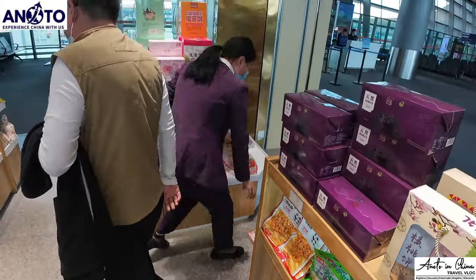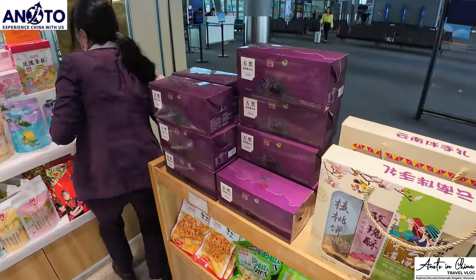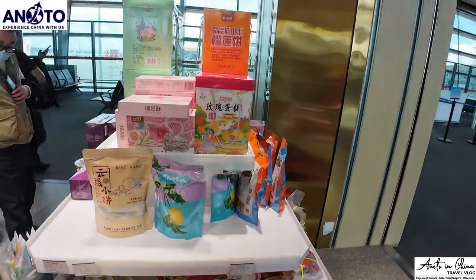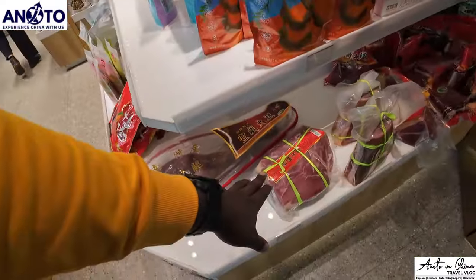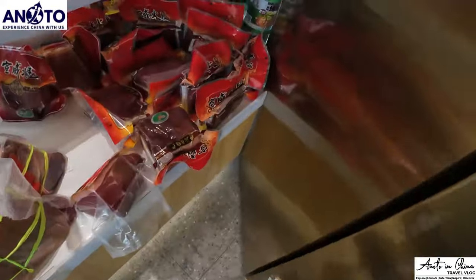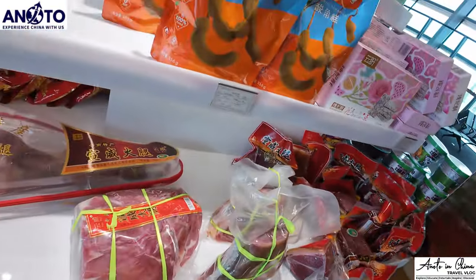Things falling apart over here. I want to show you something. We also have beef in this. I don't know, maybe if you've just landed and you're heading straight home, you can come here, buy beef. It's already well packaged, and go and cook. So at least I've gone into one of the shops to see what's happening, so you guys have a good glimpse of the airport.